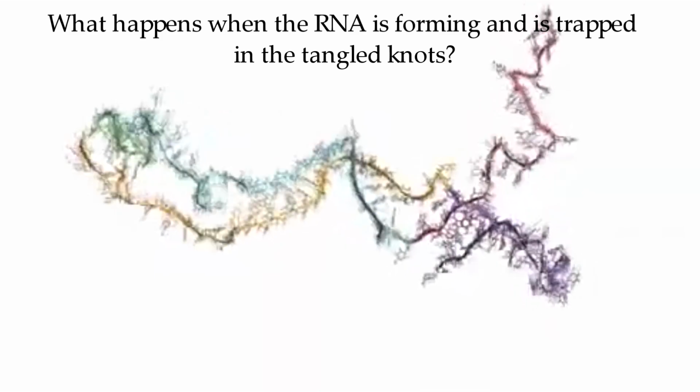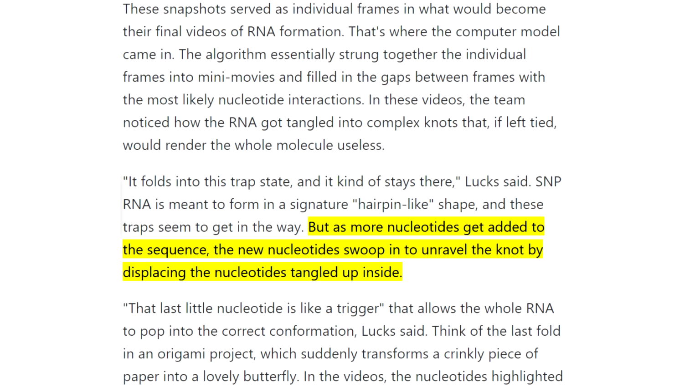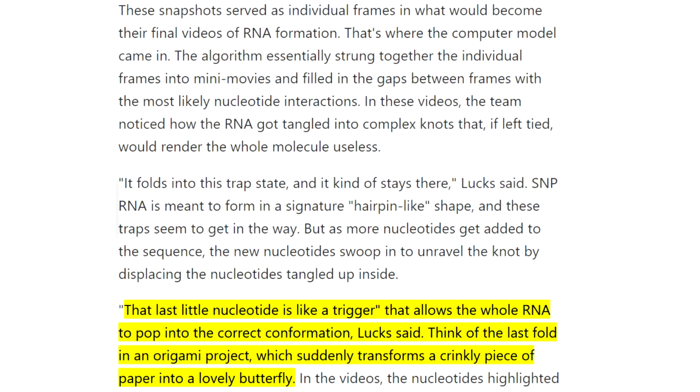But what happens when the RNA is forming and is trapped into tangled knots? Researchers found, as more nucleotides get added to the sequence, the new nucleotides swoop in to unravel the knot by displacing the nucleotides tangled up inside. That last little nucleotide is like a trigger that allows the whole RNA to pop into the correct conformation, study author Julius Lux said. Think of the last fold in an origami project, which suddenly transforms a crinkly piece of paper into a lovely butterfly.